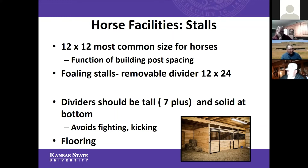As we think about dividers between the stalls, there's lots of different stall configurations that you can buy. You can go online and look at lots of different plans. One of the things that always concerns me about some of those is the dividers between the stalls are fairly low. In my experience, you want those to be fairly high. I would say 7 foot plus. 6 foot is, you know, anything a horse can get its head over usually is something they're either going to think about interacting with the horse on the other side, or maybe even potentially trying to go over.